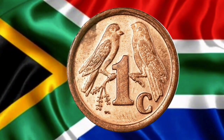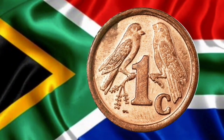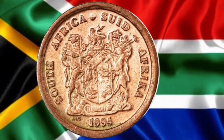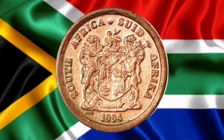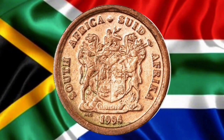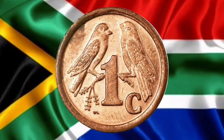This value surge is largely driven by private collectors and auction houses who specialize in rare African coins. There are also investors looking for historical artifacts that reflect moments of global significance. Coins like this one, minted in a landmark year, naturally attract interest for their symbolism and scarcity.